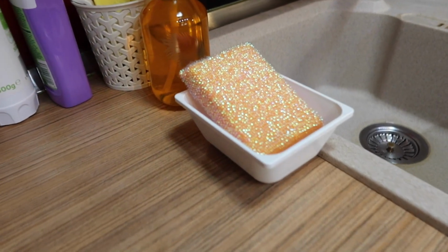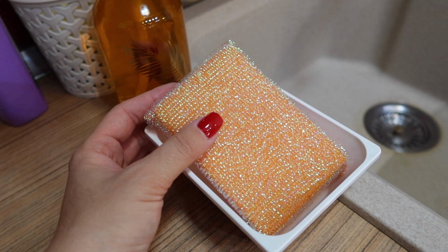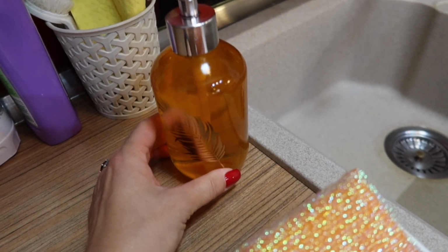I even added an orange dish sponge and filled up my dish soap container with orange dish soap. The little things make me happy.